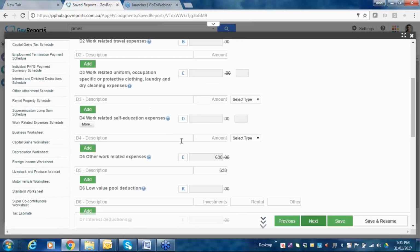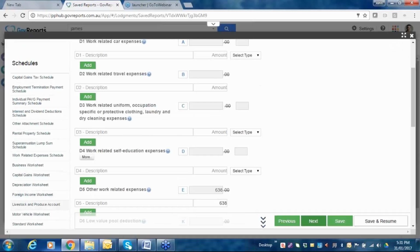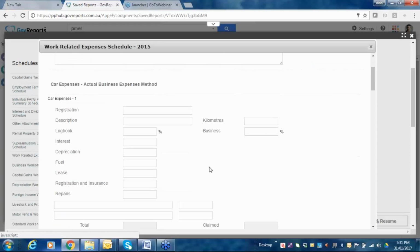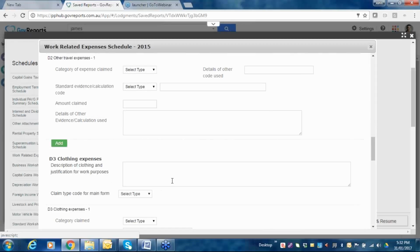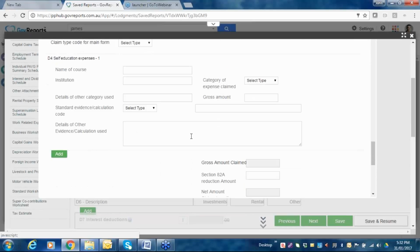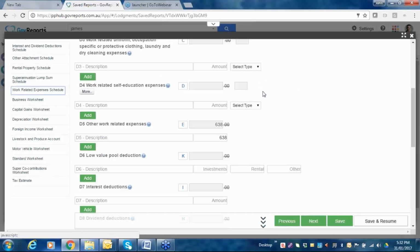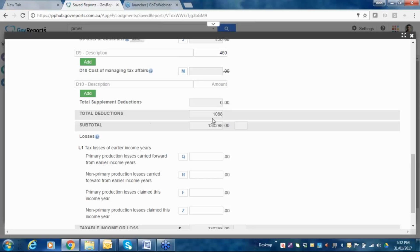As mentioned before, the work-related expenses, this is all the deductions. You can do it manually, add each one, but I always use the work-related worksheet that has everything in there, and depreciation and other things link back into this form as well. So you've got motor vehicle, you've got all your deductions, D2, D3, 4 and 5. And you can always add a row as you wish per expense, per deduction.